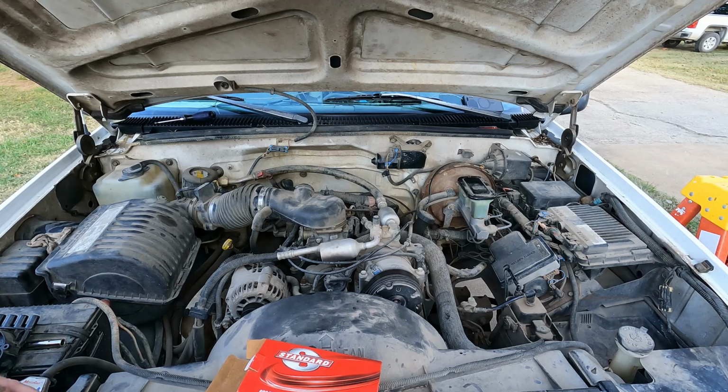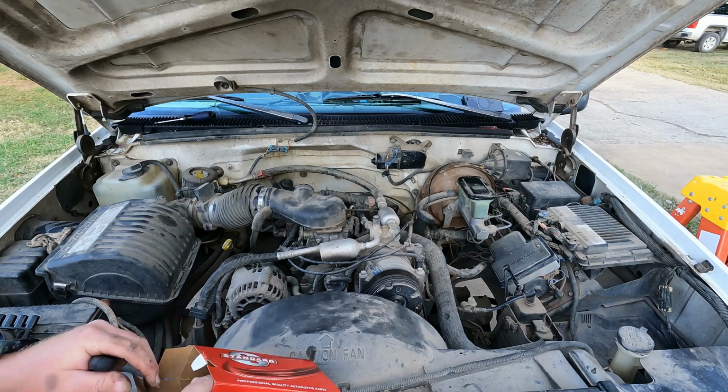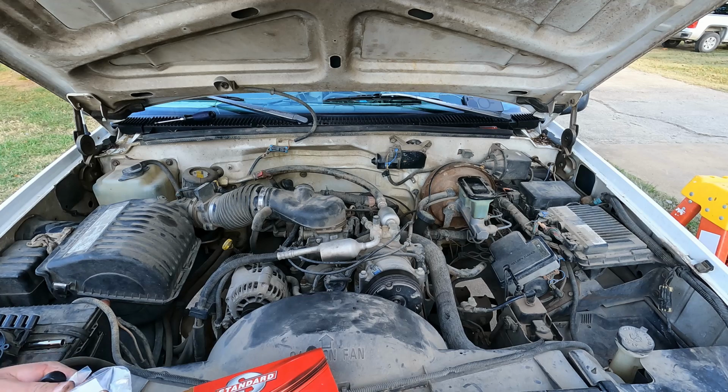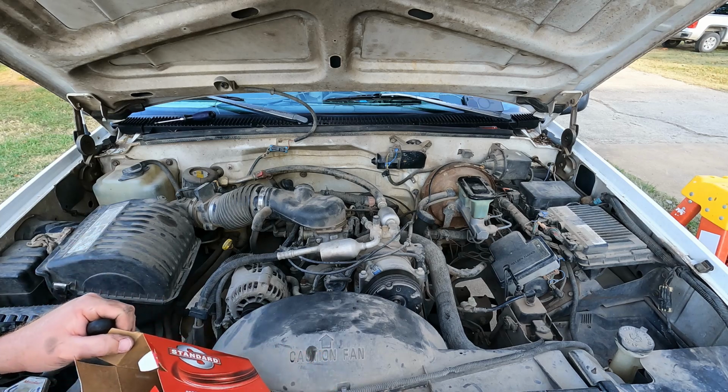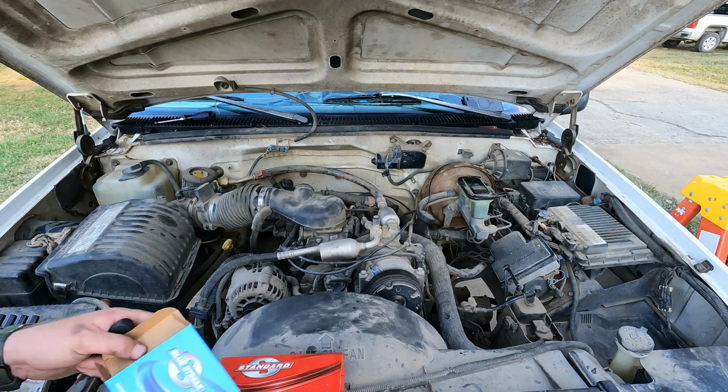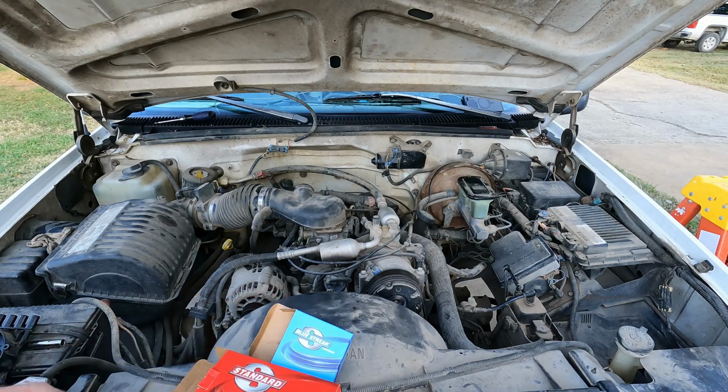I just want you guys to know that this is not an expensive job, okay? It's really not. I bought cap and rotor and another deal that I'm going to show you on a different video for $72. So I want to say the rotor was 14 bucks and the cap was 30 something like that.